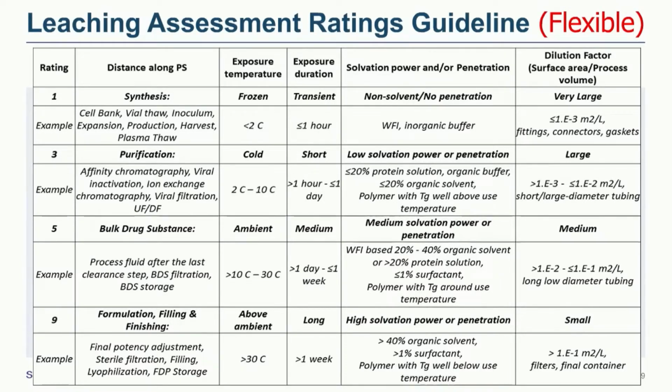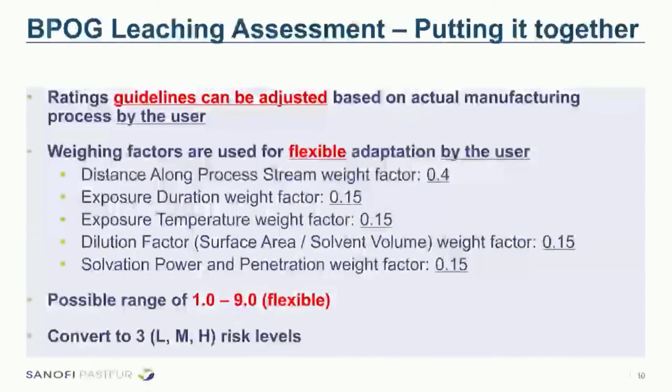So when we are putting it together with all the risk factors, you can basically adjust them, as I say, by the end user based on your actual manufacturing. But then there's also a weighting factor for each risk factor. So the first one, the distance along the process stream, will be weighted at about 40%, so it's 0.4. And then the other 4 are broken down evenly, about 15% each. So once you've calculated the score at the end, you have a range of 1 to 9. And then we divide that into 3 different categories of risk level: low, medium, and high.